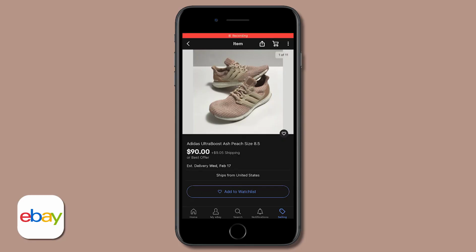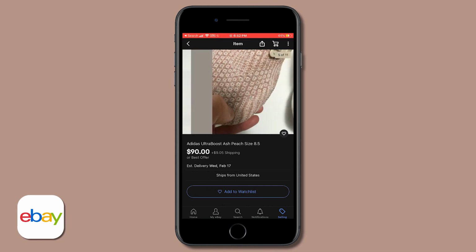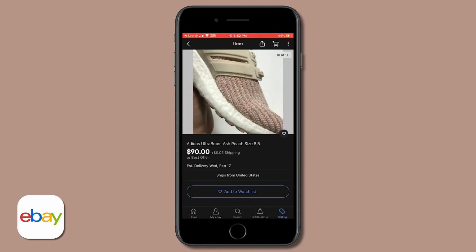eBay is a different story. eBay lets you put, I think, 12 photos total, so I go ham on the photos. There's no need to hold back. Every possible detail that I need to include, I will include. And there's never been a case where there's not enough photo space, so eBay's got you covered.